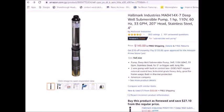So this transition period is what I'm trying to work out when it comes to solar. Temporarily, I am going to run the well pump, which is a 110 volt well pump, off the generator. This is temporary.